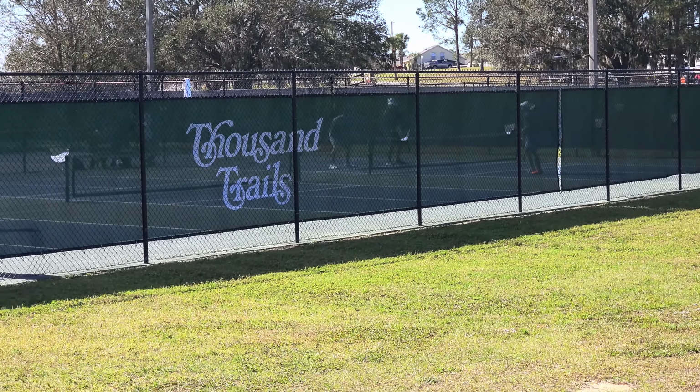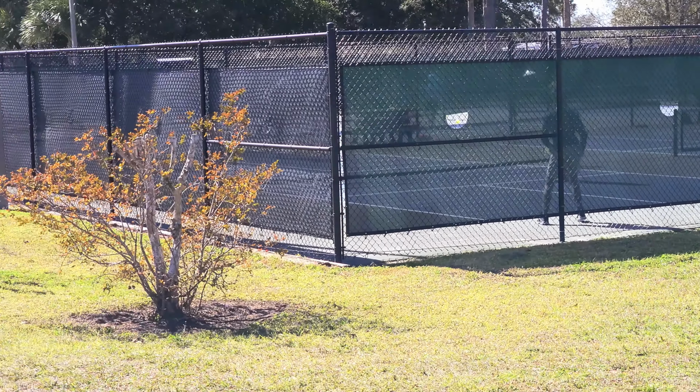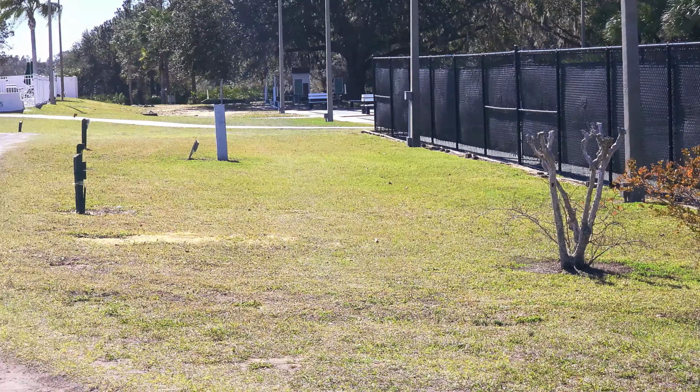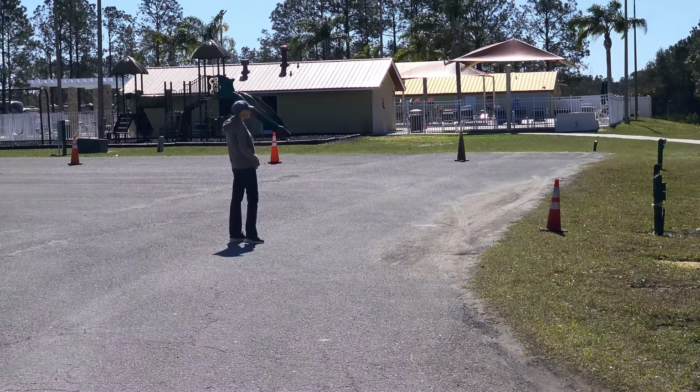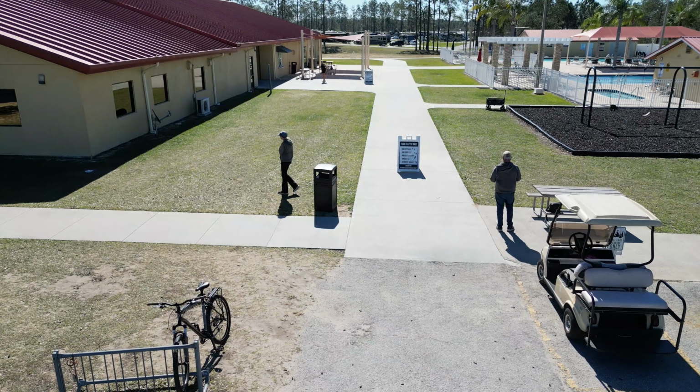So these are the pickleball courts. They're used a lot, very nice. We'll head on over to the recreation center and the pools.